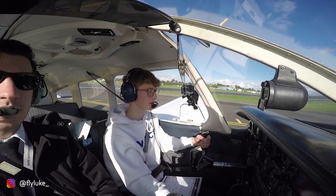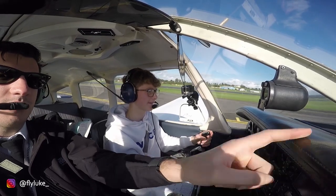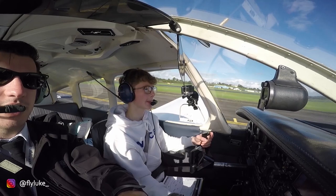Just give way to Delta Golf, he's taxiing out for the pumps. That's South Apron, and we'll give way to Golf. So should we stop here and do the after landing check? You're still on the runway here, so just keep going. Past the two dash line and the two continuous line, then you can stop.